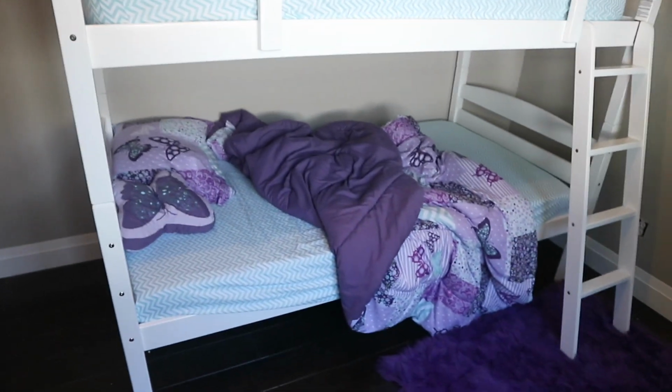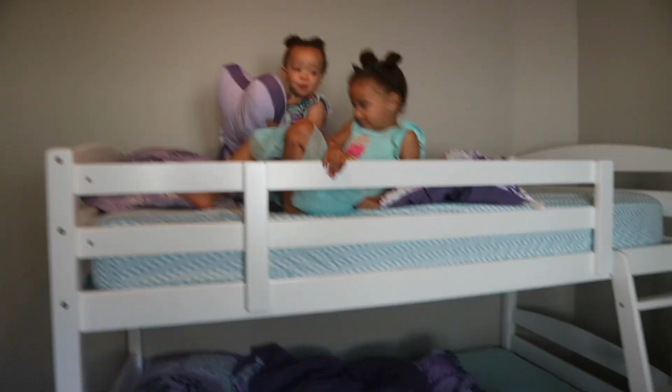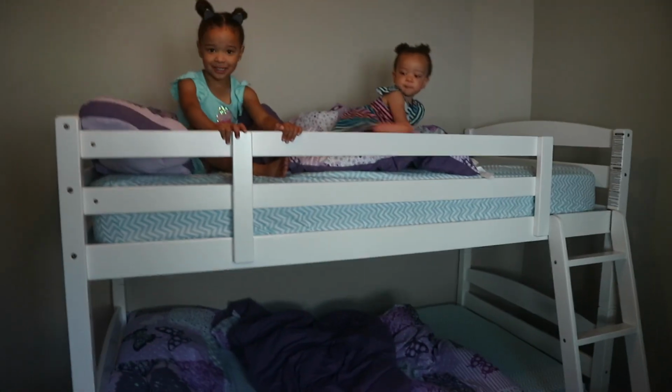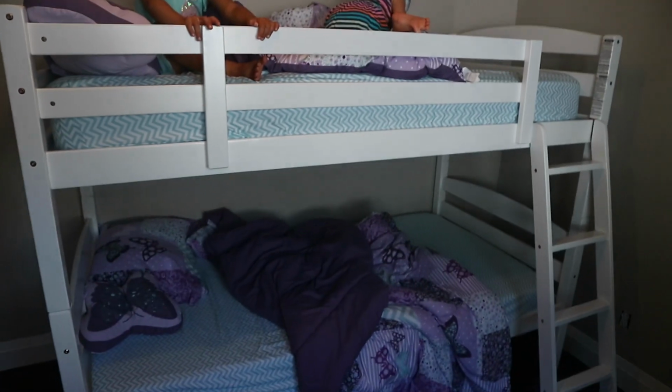I got matching bed sheets and I got a little rug just for the start. We put up their curtains last night. So this is what their curtain looks like. And yeah, that's their bed. Malia's on the top and then Mia will be on the bottom, but she knows how to climb up the ladder.